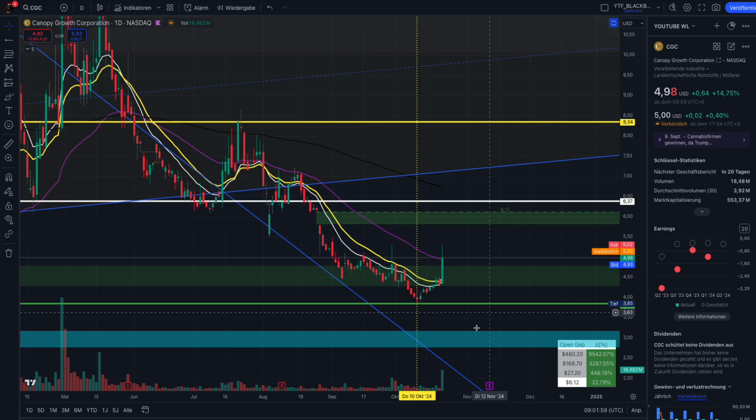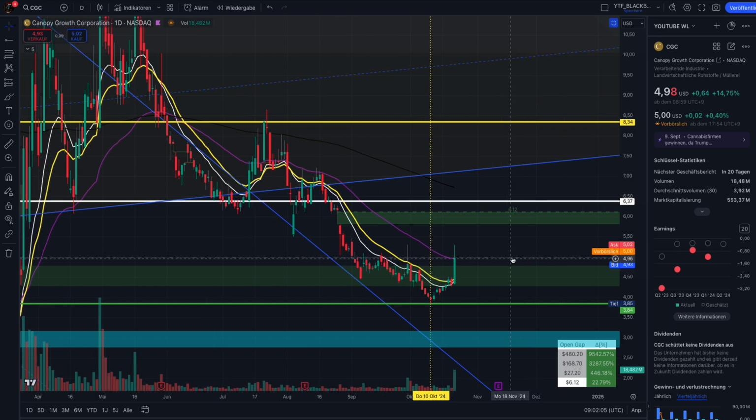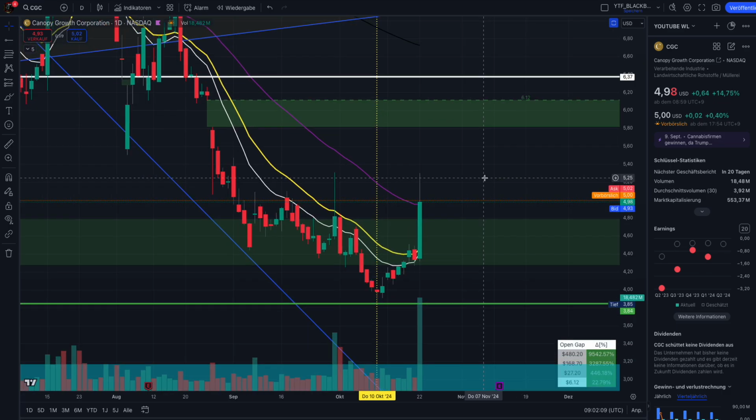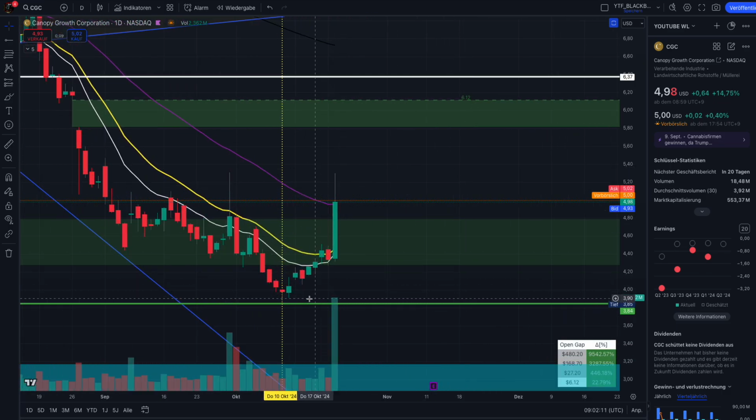That's why I think, if the volume here, we had very nice volume yesterday. This is exactly what we want. We want to see that the bulls are still there. And as I said in the beginning of the video, this was exactly the price action which I expected, that we come down here to this shakeout level. We have a picture perfect technical reaction.